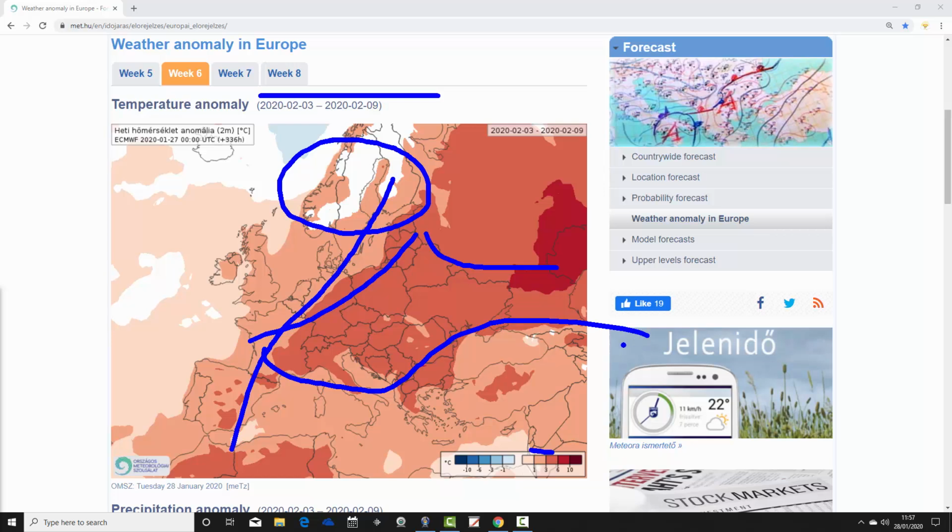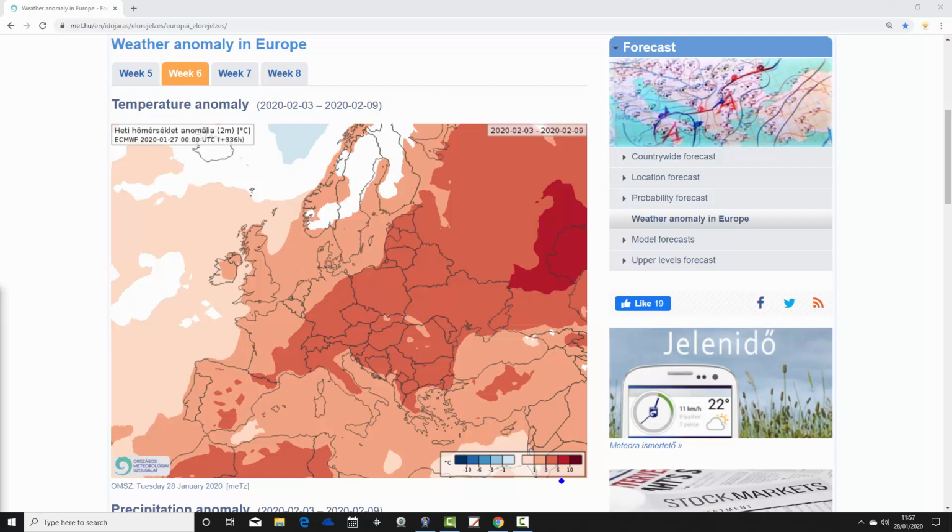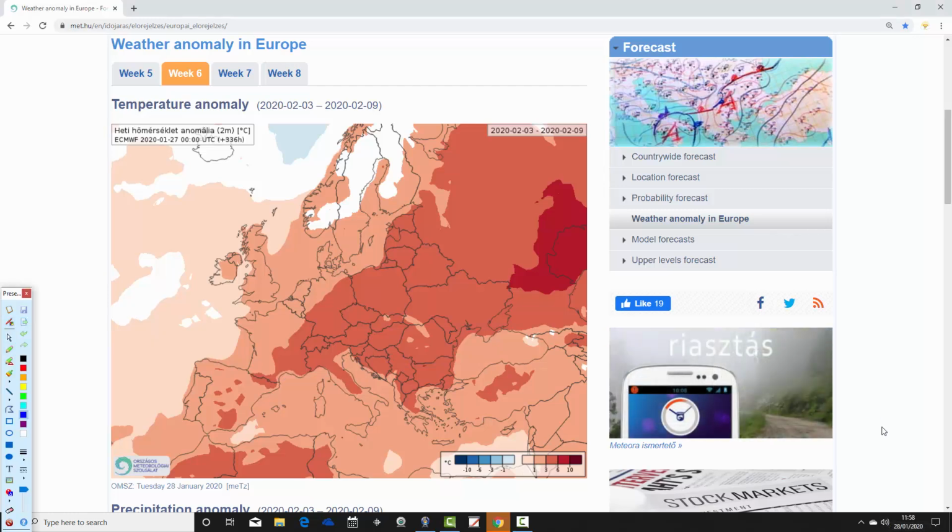So a very mild week again across many central and eastern parts of Europe, a little bit closer to average, a little bit nearer normal in the far north and west, but overall another very mild week coming up there for the first full week of February. Down in the Med, again, it looks significantly mild really through most parts of the Mediterranean, with temperature anomalies between around 1 and 6 degrees above average.